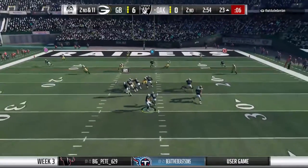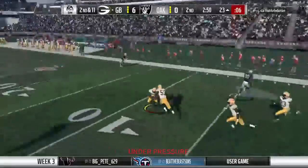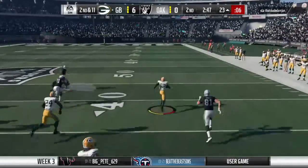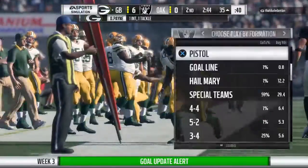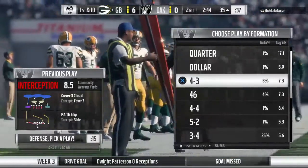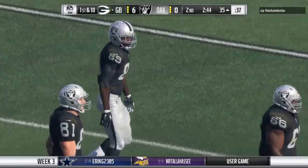They fake the handoff. Now Carr steps away to his left. And for the third time here in this half, it's intercepted. Picked off inside the 10. And a big return will get him all the way down to the 35. When I saw the pressure coming at him, that just looked problematic. Hit him as he threw it, and the interception ensued.